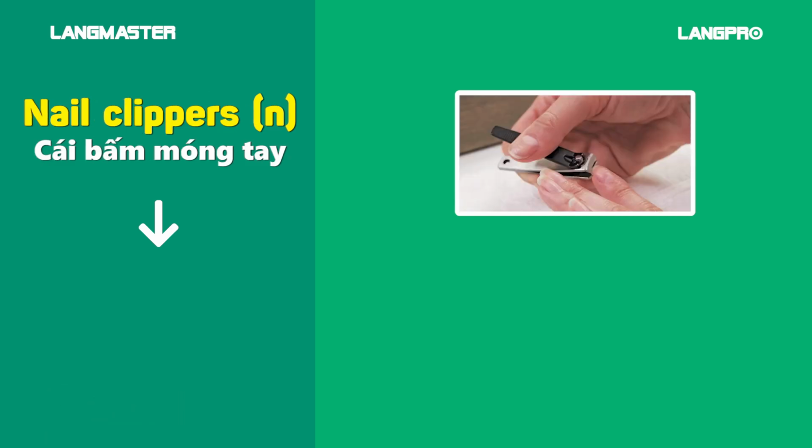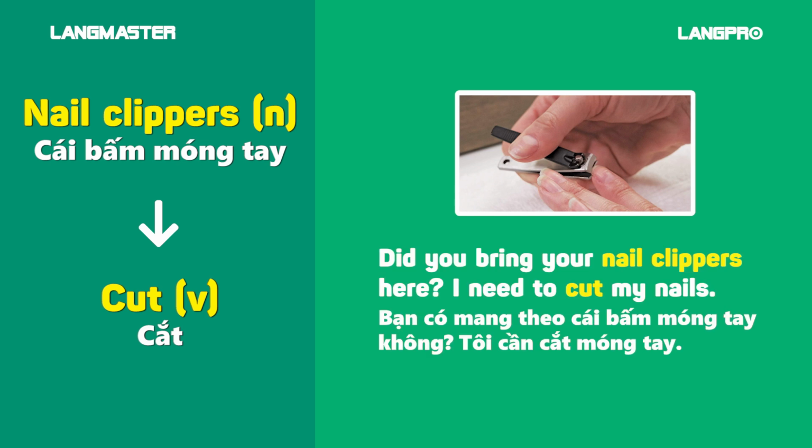Nail clippers. Cut. Did you bring your nail clippers here? I need to cut my nails.